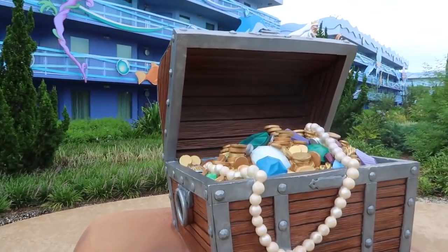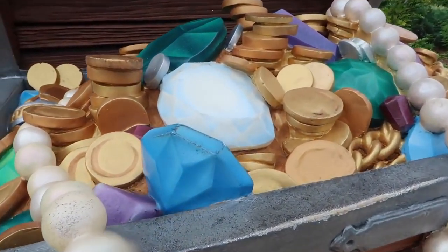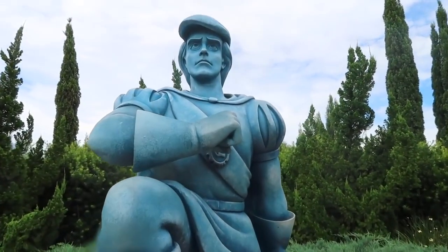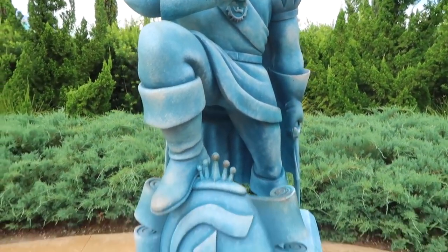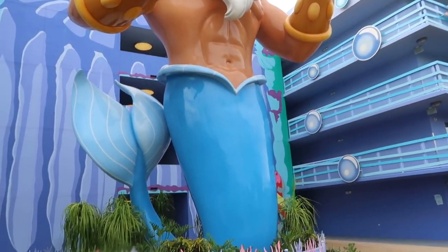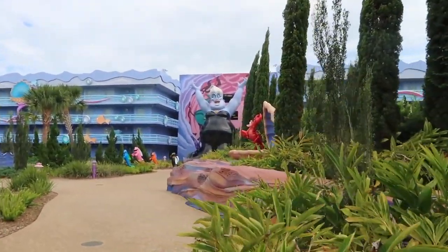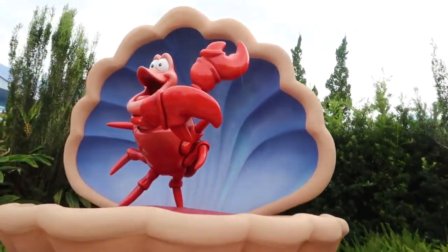Oh guys, we're about to be rich, we're rich. It's gold. Ballin'. Prince Eric. Who else thought that Ariel was a little bit creepily obsessed with Prince Eric? Is that just me? King Triton. The fearsome Ursula. I see Sebastian over here. Got our bud Sebastian. I feel like we're really under the sea with this rain coming now.